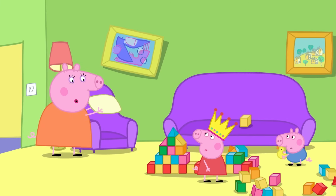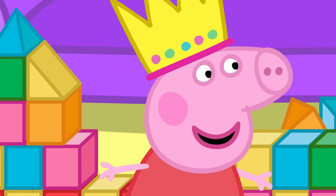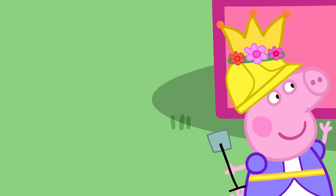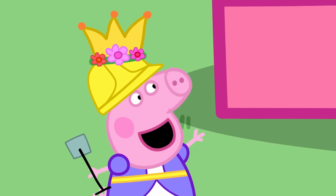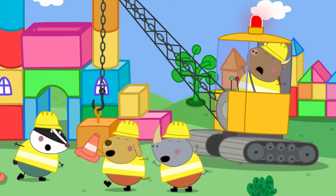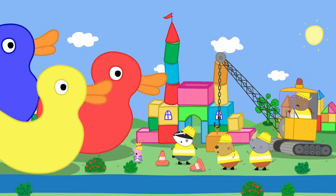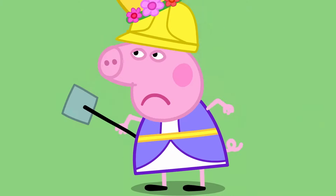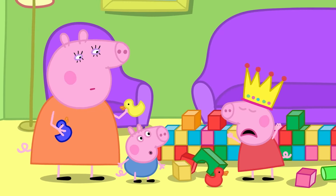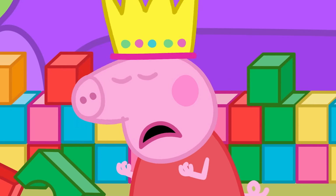Maybe George can join in with your game, Peppa. It's always fun to play together. Okay. George, we can play builders and fix the castle you knocked down. Left a bit, right a bit. At once, Your Majesty! Ooh, ducks! Oh, no! Ducks! Big, giant ducks! Look! George! Careful with your ducks, George. Blockland isn't for ducks, George. I don't want to play with you ever again.